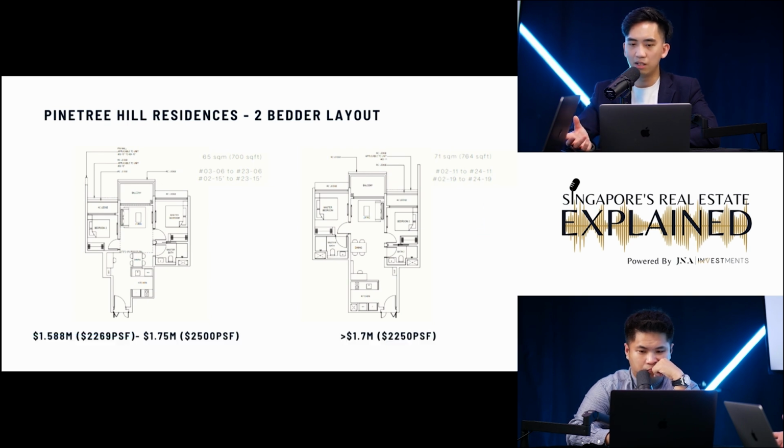So for quantum play wise, around this price, as compared to a recent launch like Tembusu Grand or Continuum, this is actually priced slightly higher. Whereas Continuum and Tembusu Grand, for example, are around 1.6 million, thereabout. For this area, they're going 1.7, which is something that we need to take note of pricing wise. Which we'll run through later on.